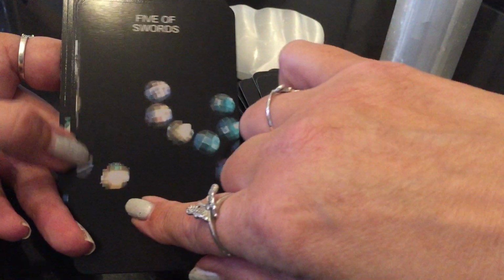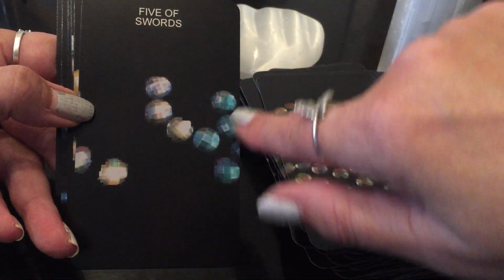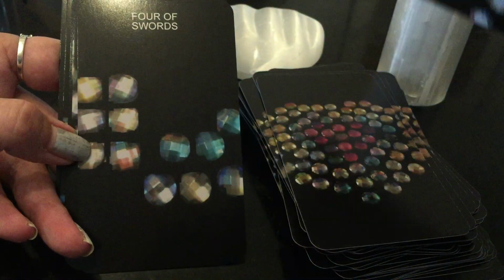Five of Swords, the battle is over. Here are the dropped swords over here. He's like leading the scene with the sword in his hand.